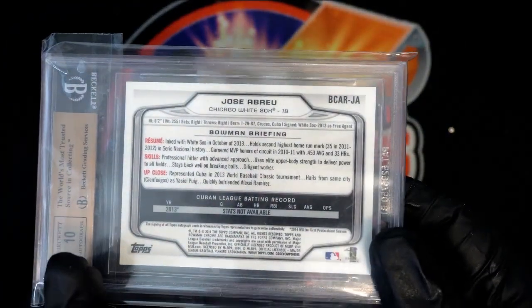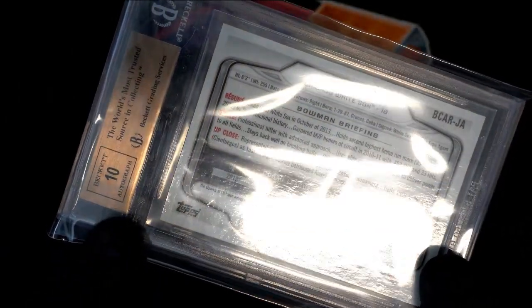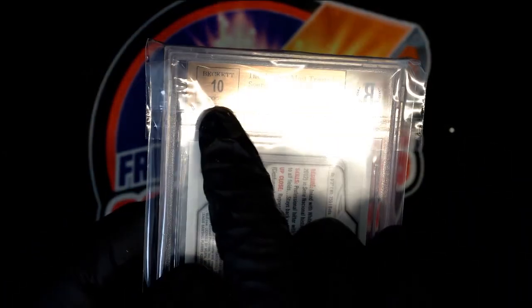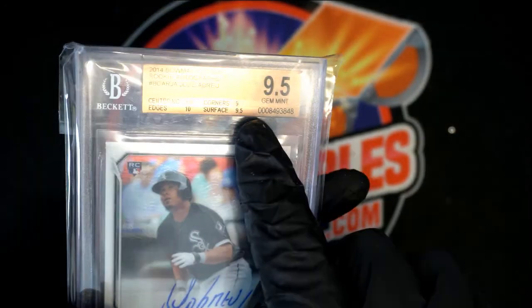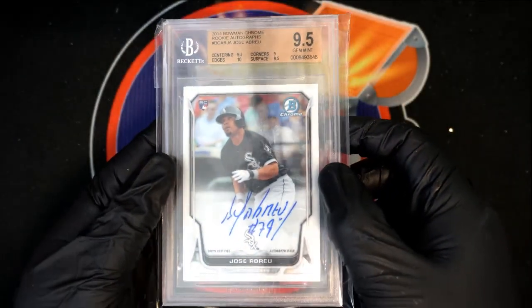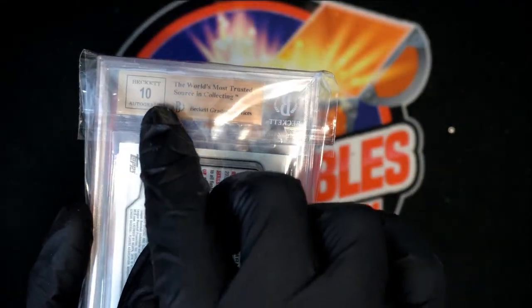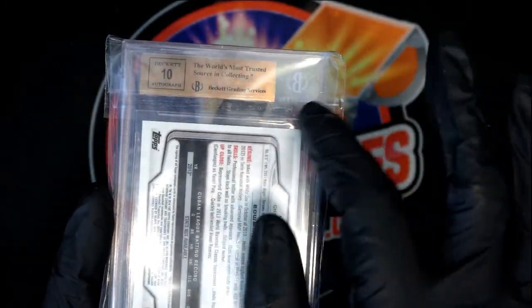9.5 graded rookie. The autograph is also graded at a 10. So you can see that on the back. A lot of people forget that the autograph is graded too by Beckett. So whenever you see the grade on the front, that's the grade of the card. And then on the back, they grade the autograph. I've actually never seen an autograph graded not at a 10, but it's always worth looking at to see what that autograph is graded at.